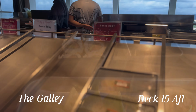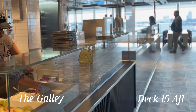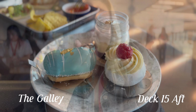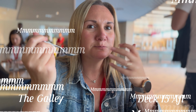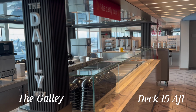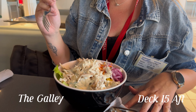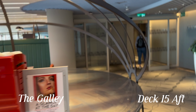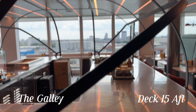If you fancy a sushi, it's Bento Baby. And you can also get your regulars like your all-day breakfast, your burgers, and these cakes were delicious. Rachel said it was one of the tastiest cakes she's ever had at sea. What do you think? They look good and they also taste good. Collect your salads as you arrive in the galley. Pick your own salad, and once again it got a big thumbs up from Rachel. And if you'd like some coffee, there is your coffee station prepared right in front of you. Very impressed with the galley. It's one of the best non-buffets at sea, if that makes sense.